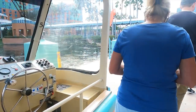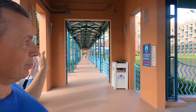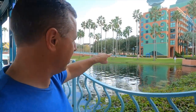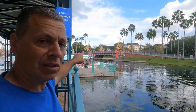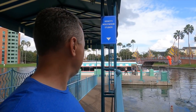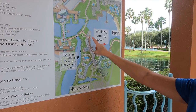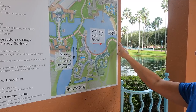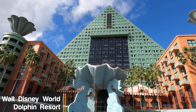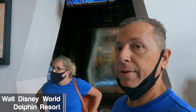You go this way to the Swan, or this way to the Dolphin, and then get back on the boat if you want, or walk down to the Swan, take a left, go across the bridge over to the Boardwalk. You have restaurants, shops, fun little places to go as well. This is the Boardwalk, so you can go here, but you can also walk all the way to Epcot if you want, or back to Hollywood Studios. We are now inside the Dolphin.